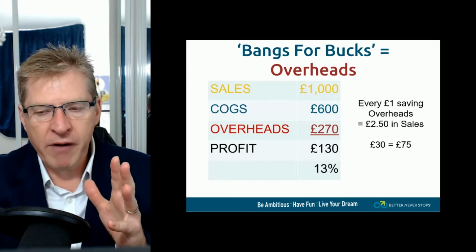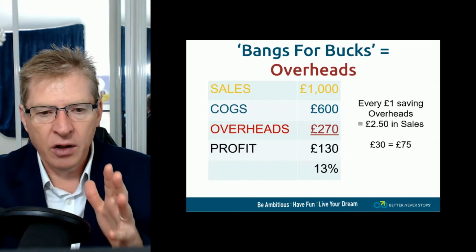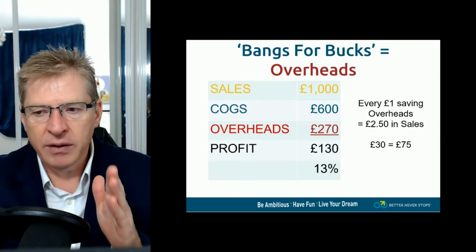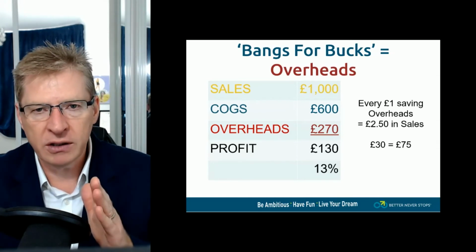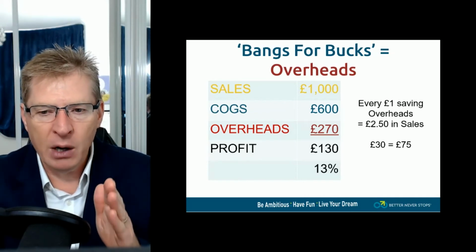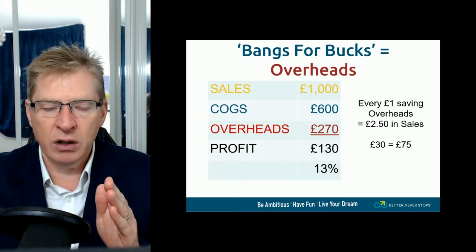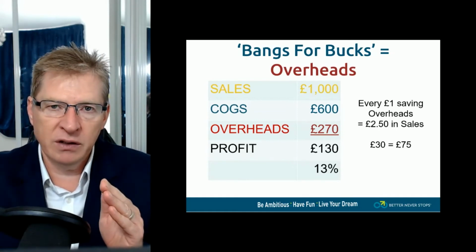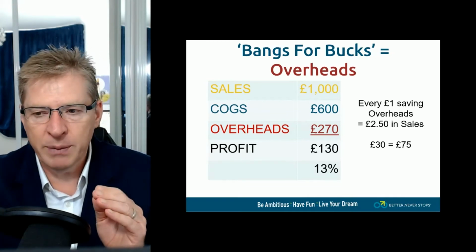Therefore, for every pound's worth of overhead that you save, that's the equivalent of £2.50's worth of sales increase. So let me just explain that again. If you saved £1 on overhead, that'd be the equivalent of you selling another £2.50's worth of sales. Okay, and that's at a 40%.